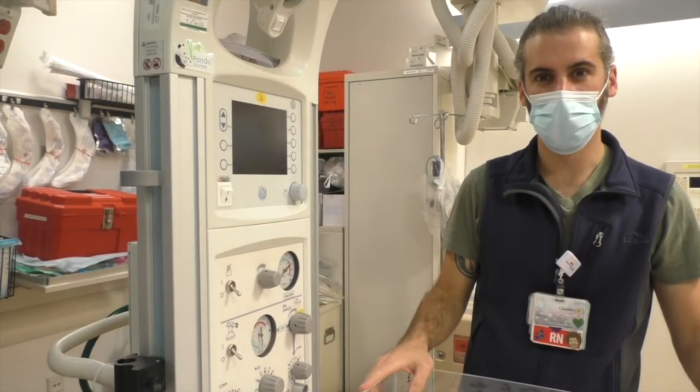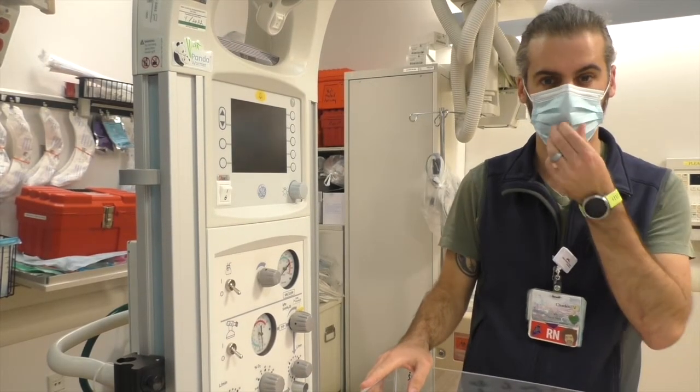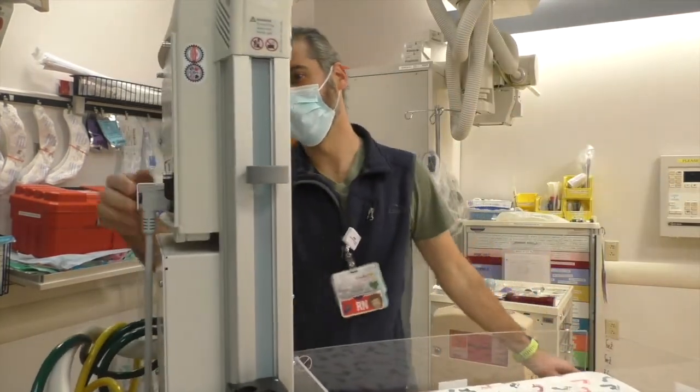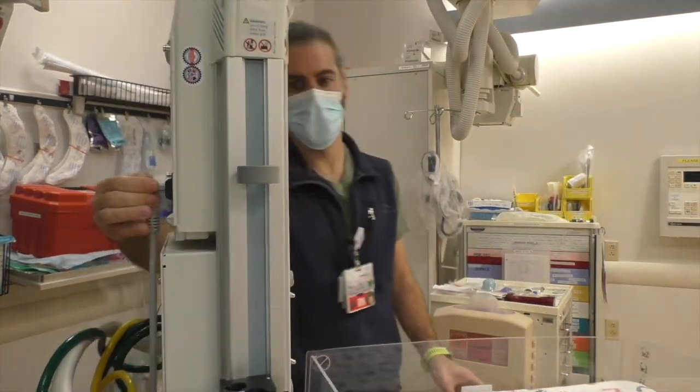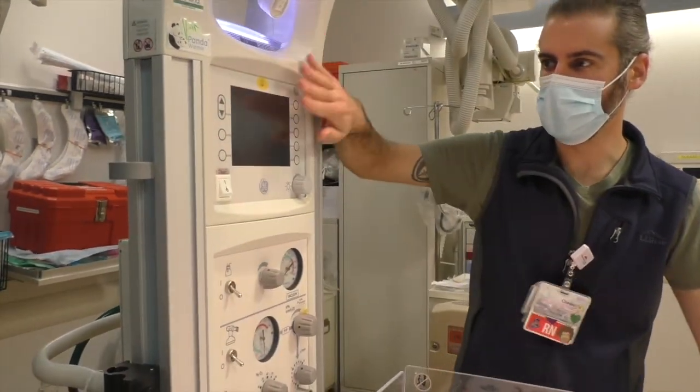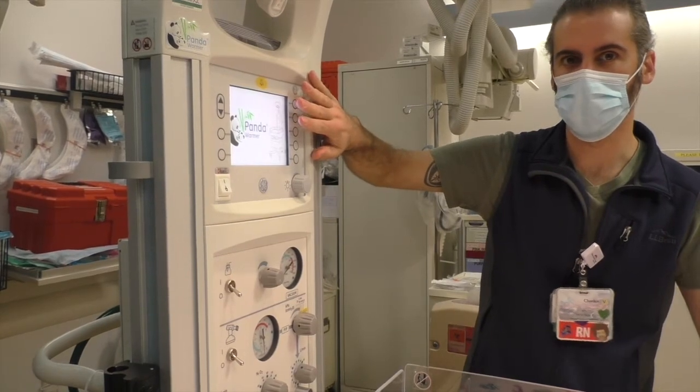So we wanted to show you a closer up video of the panda warmer, since it is a multi-step process to turn it on. So on the back next to the plug is the first step that you'll hit, and then on the front next to the screen. At that point you'll be able to admit the baby and do the APGAR scores.